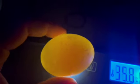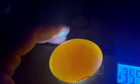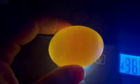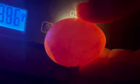Okay, this is egg number 1. And I'm checking these in the same order that I checked them last time. And I don't see anything. So I don't think this one is a dud. So I think now I'm gonna go ahead and pull it out.